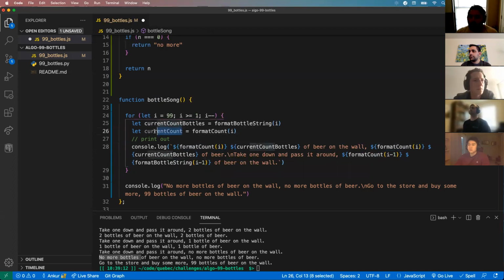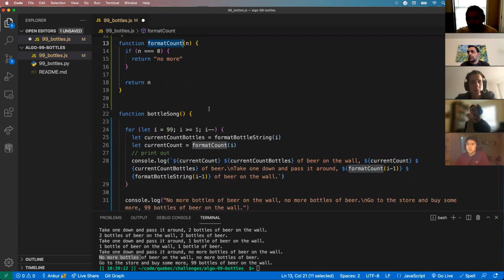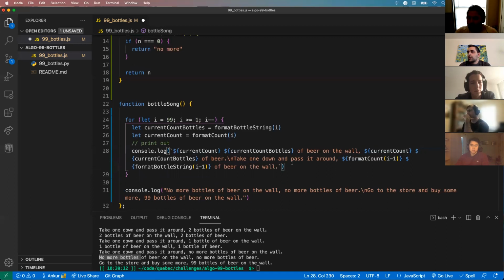Yes, so when you were doing the interpolation, you said you needed to call the function a second time and decrement it. So if you were to interpolate the actual same way you're doing it before, if you were to put the variable that you declared and then just decrement that by 1, would that not work? For my format count? Yeah, when you're calling it inside of the console log. Now you set it to current count bottles, current count. Yep, so I'm looking at format count. Would you not be able to just set that to current count minus 1?